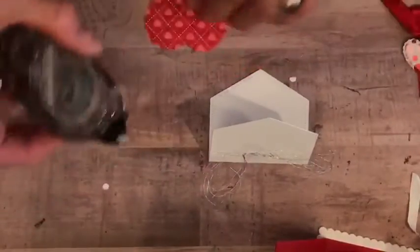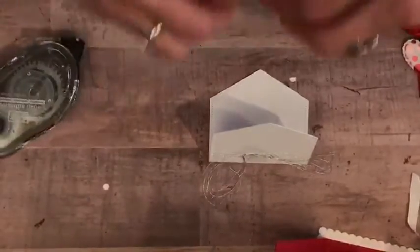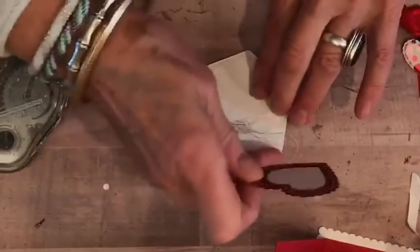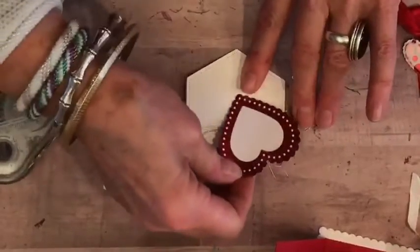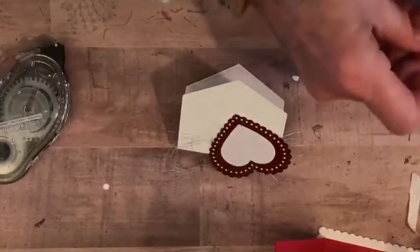All right, then the next thing I'm going to do is I've already cut out some hearts, so I'm going to take this one and I'm going to put some adhesive on this. And this is just going to go flat down like this. Now, I just want to make sure that I have this filament visible. So I'm going to put it like that. And then I'm going to take one of these hearts.